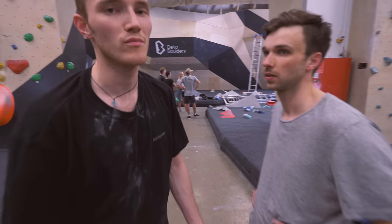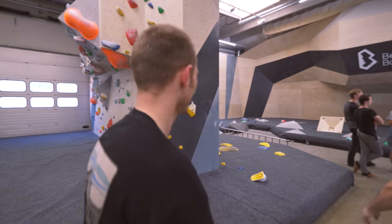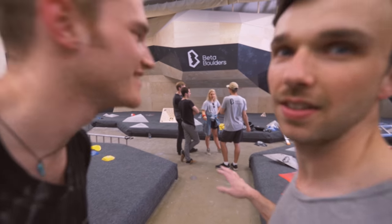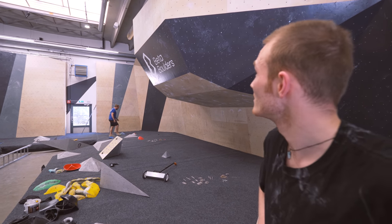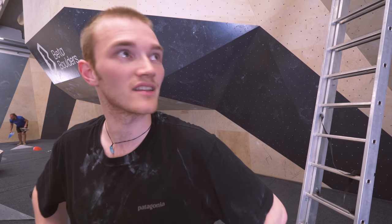All right, let's get this tour moving a bit. We got distracted with climbing. That's not what you're here for. This is the set. Look at this wall, man. This wall is crazy looking. It's super impressive. It's mega cool. Everything is really thought out. All the shapes are thought out. And they look nice as well. Yeah, they look super nice.